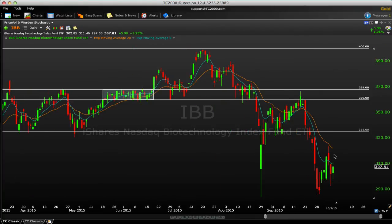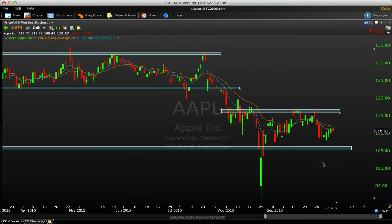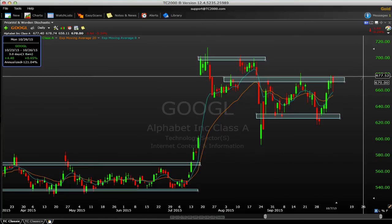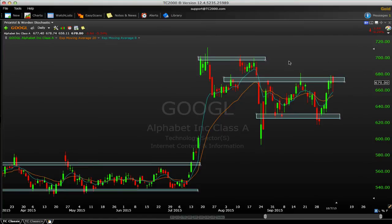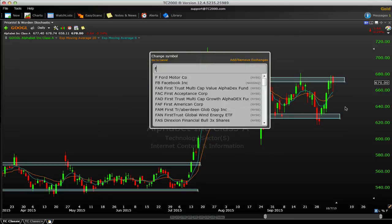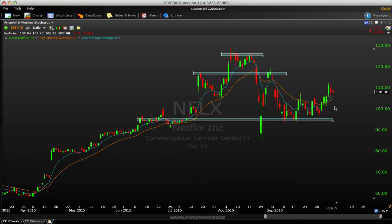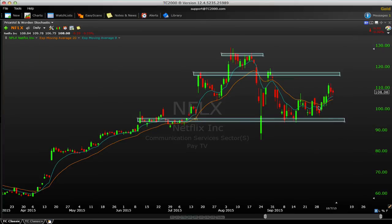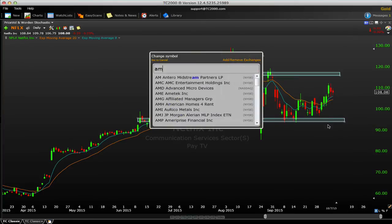Now, if we get into some individual names, Apple is still range bound, not too much to talk about there. Google is at the top end of this range, 675, 680 or so. Getting back above there, it'll then have to challenge the highs at 700. It's starting to look constructive though, above the fast moving averages. It's starting to firm up, might need a little more time, but certainly looks actionable in the coming days perhaps. Netflix held support down here. It's working its way higher above the fast moving averages. I think coming back into this 115 zone would be the next level to watch, but for now it is working itself higher in the short term, so that is constructive.